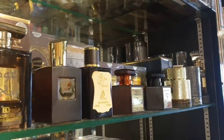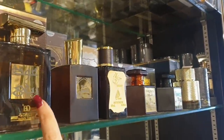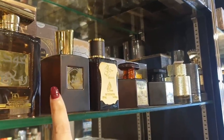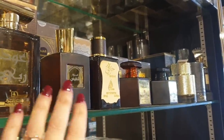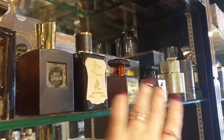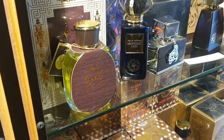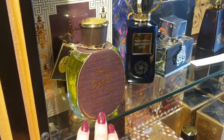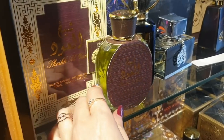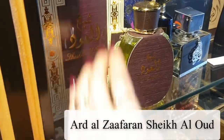So we've just discovered that the company that made this one is called Banafaf Oud, and they've also made these ones. I've not heard of this company before, but it seems like they do make really good fragrances, and this store has them, so you can come and check them out here. So we've just spotted another one here. My husband spotted it and he tried it on and he's absolutely in love with it. It's called Sheikh Al Oud. Who's this by?